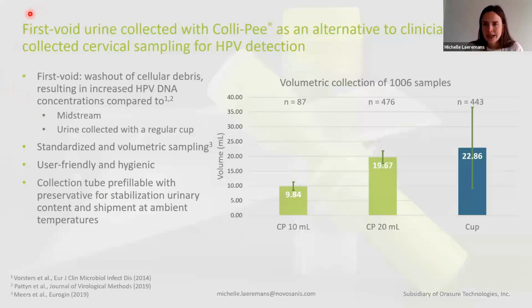As a response to the high acceptability of urine samples and to increase the performance of urine for HPV detection, Colli-Pee was developed. Colli-Pee provides a standardized and volumetric sample of first void urine, which contains the initial washout of cellular debris. For this reason, first void urine contains higher concentrations of HPV DNA compared to midstream. In addition, a sample collected with Colli-Pee also showed higher HPV DNA concentrations compared to a regular urine cup.